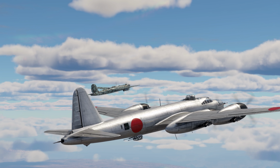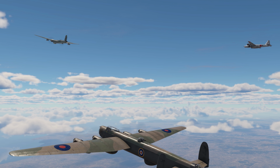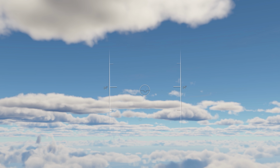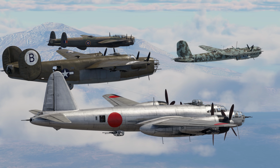The first test will show us their climb rates. The pilots will have to climb from 4,500 meters to 6,000 meters altitude as quickly as possible. It's up to the crews what speed and angle to choose. They're also allowed to open radiators to cool down the engines. Getting ready to start?